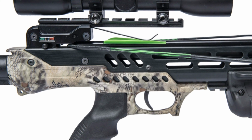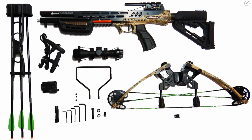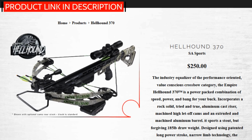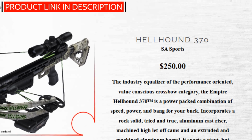This bow does feature a fully aluminum CNC machined flight rail. And once again, the Hellhound 370 is going to come with a ready-to-hunt package featuring a 4x32 optic, 3 20-inch arrows, rope cocking device, and all the tools needed to assemble. Over on the SA Sports website, you can pick up the Empire Hellhound 370 for only $250.